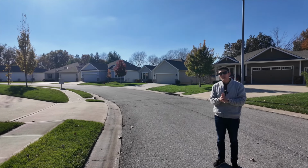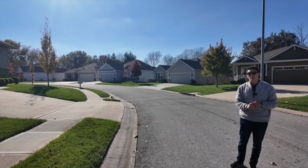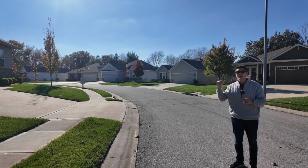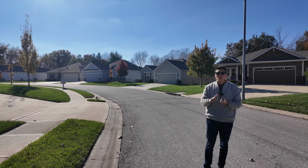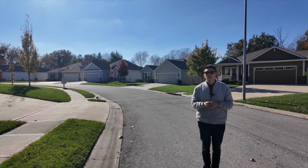But in Stone Creek, we're gonna get to this 5,000 square foot home that I promised you. It's located right in a nice cul-de-sac at the very end of Stone Creek, but Stone Creek also has new build, new construction. It has homes that have been here for quite a while. So it's a very diverse, very sought after neighborhood in Blue Springs.